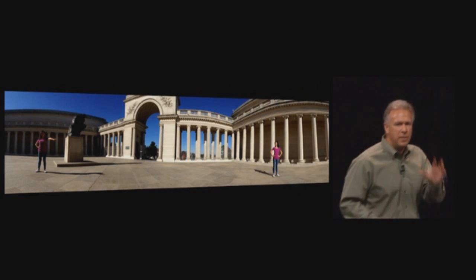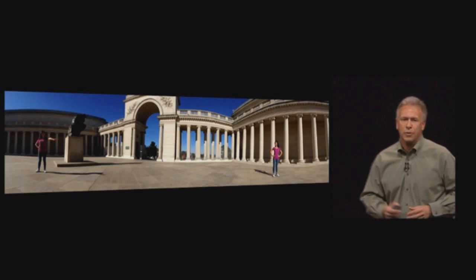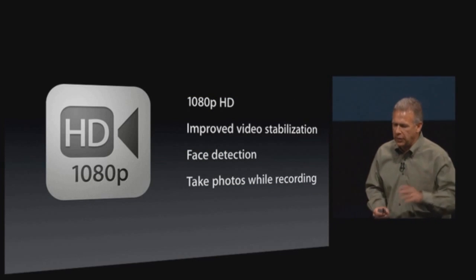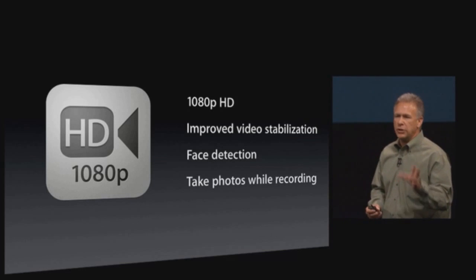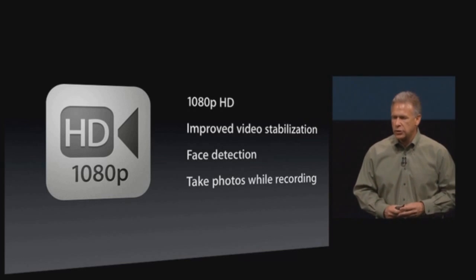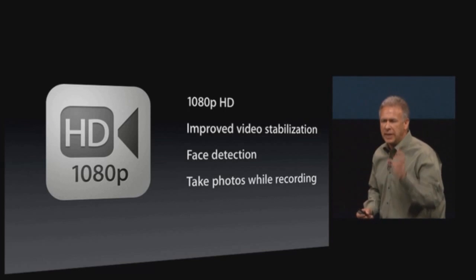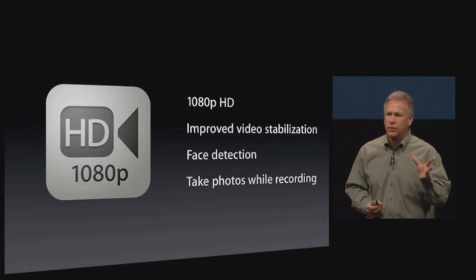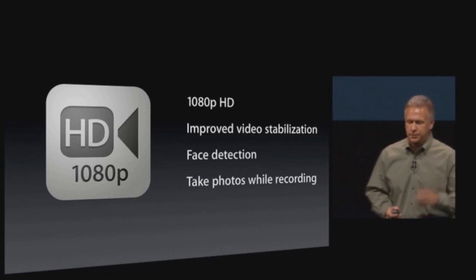Well, the camera is amazing for taking pictures. It's also a lot better for video as well. We still take 1080p HD video. We've improved the video stabilization with the new ISP and the A6 chip. We have face detection for up to 10 faces while you're shooting the video. And, of course, you can take photos while you're recording video.